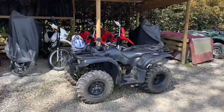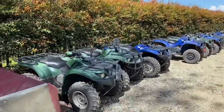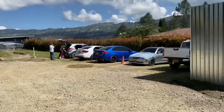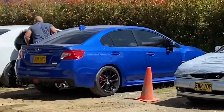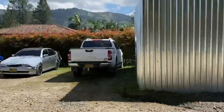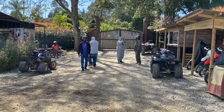About to get it in. I'm looking for the fastest one. I'm about to go ahead and pick mine out before everybody else tries to get on theirs. But yeah, we got the Subaru out here. And yeah, we about to get it in. So we're gonna take y'all with us for this little adventure up here at the 4x4 place in Medellin, Colombia.